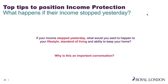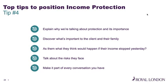And why is this an important conversation? Because it gets your clients to focus on what would happen if they had to be off work sick and they had very little or minimum statutory sick pay or state benefits. So that's why it's an important conversation. It focuses the client's mind.